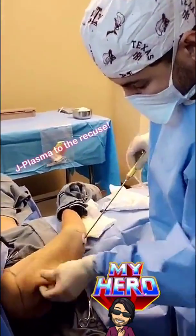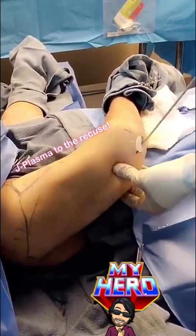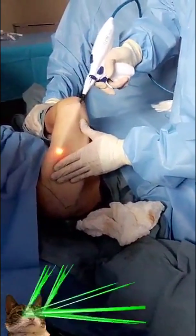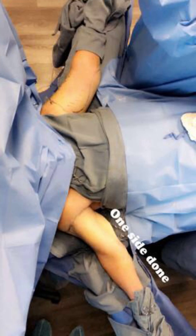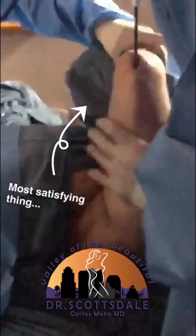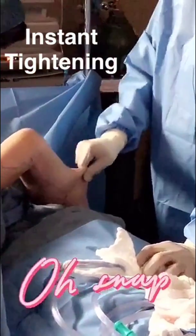Okay guys, so we're here, and you can see the skin's becoming lax. That's where we have to do J plasma, because we're getting rid of the fat now. So we have extra here that we still have to do, but we need that skin to tighten. So that's what the J plasma is for. Perfect. Great. So look at this. Right? And you see the gas getting activated there. It's tight, instant tightness.